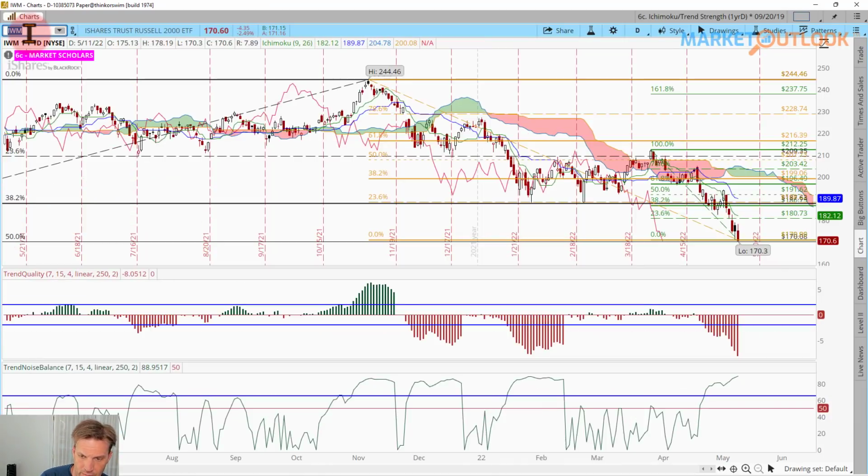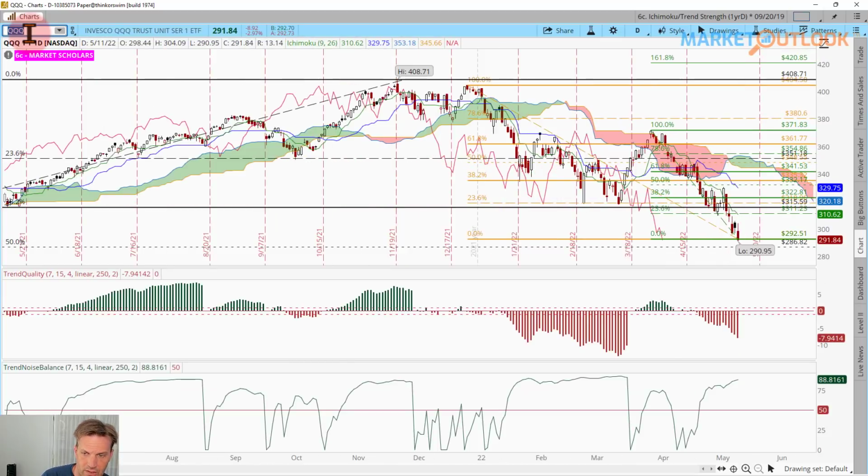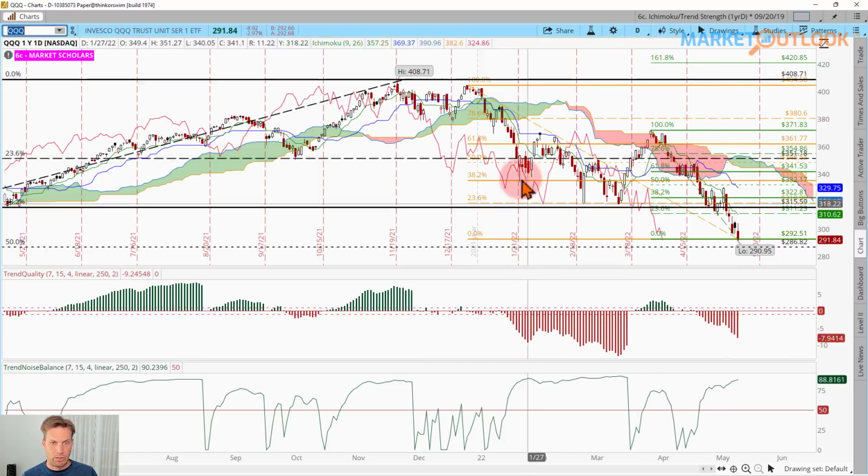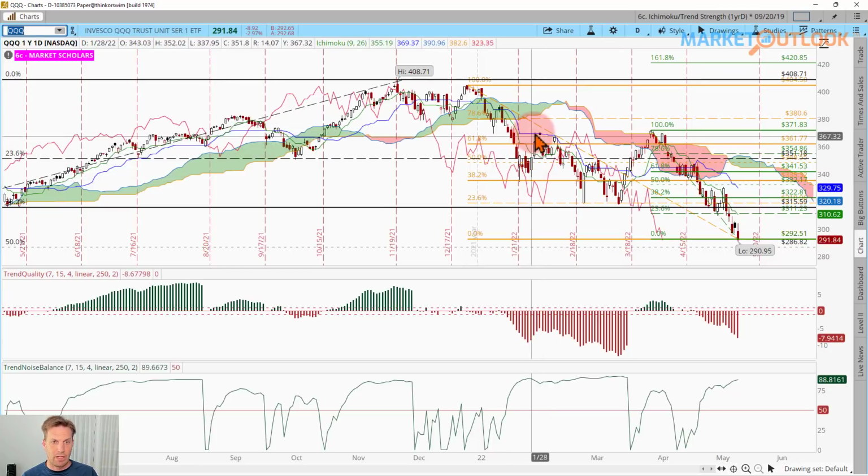You look at IWM, it's the same thing. The Qs are the same thing. This is a very, very mature trend that we're just kind of starting, and you can see kind of what happened over here. It's very similar here, but we did rally back up to the blue line even. I don't think we'll get all the way to the blue line, but we rallied all the way back to the blue line within a few days before we peaked and continued lower.